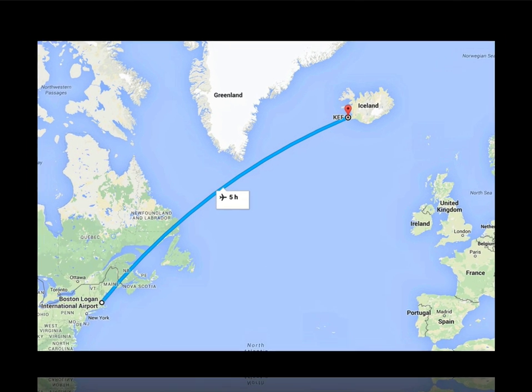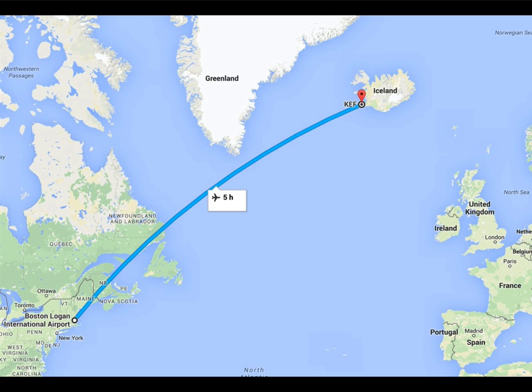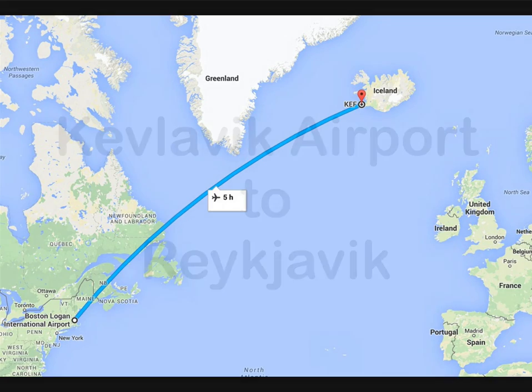In late July of 2015, my wife and I flew to Iceland for a vacation, which was actually more of an adventure. So basically, we drove to Boston from Connecticut, and then took a 5-hour flight on Iceland Air to the only international airport in Iceland, which is in Keflavik.